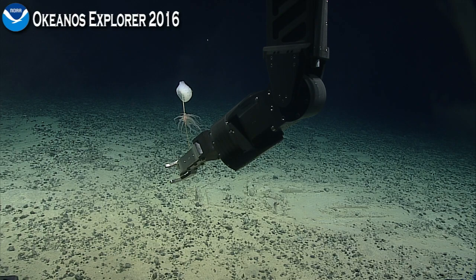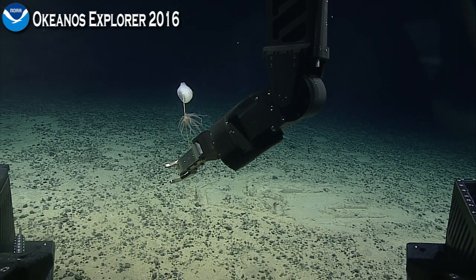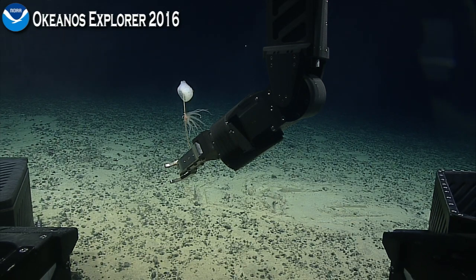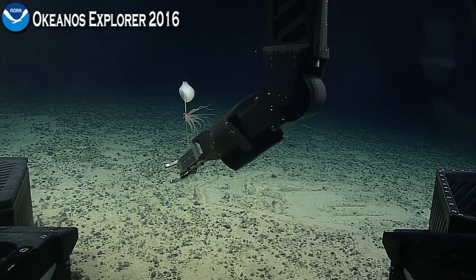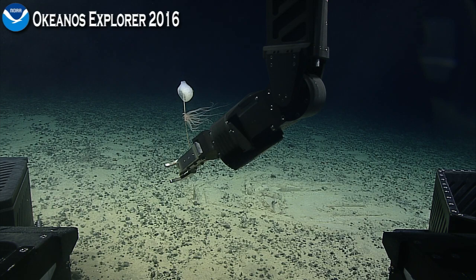Could he just rotate slightly so we see the back of that sponge while he's got it in his hand? Pilot, can you rotate just slightly, or manipulator, I mean, so we can see the back of the sponge? Yeah, we want to try, but be really careful that we don't lose it. I think we take a chance of knocking it off if we do that, Chris.